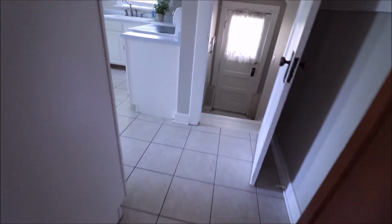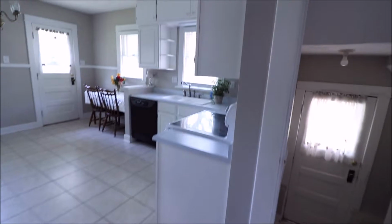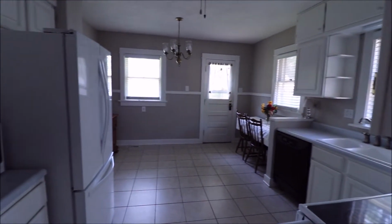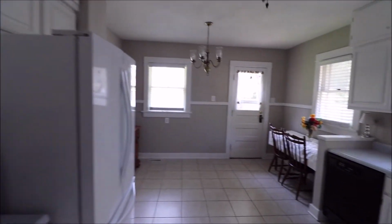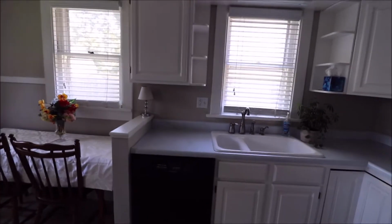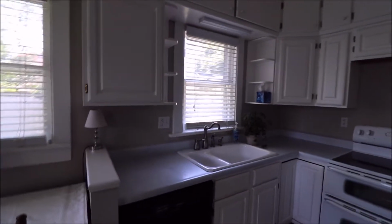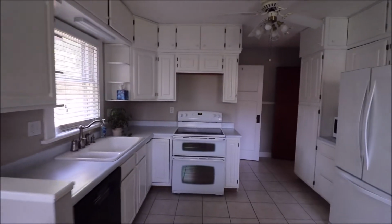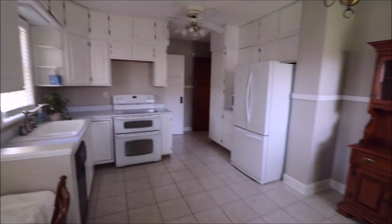Let's walk on into the kitchen. Gorgeous tile work all the way through. Check out that space. For this price, you are not going to find anything this clean and this well kept in Oakwood. Dishwasher already built in. Cabinets, gorgeous. Windows overlooking the side yard, and then the back door overlooks the backyard. Give you another view of this kitchen here.